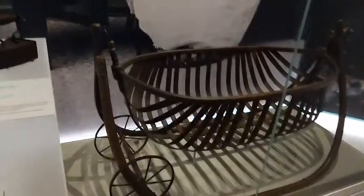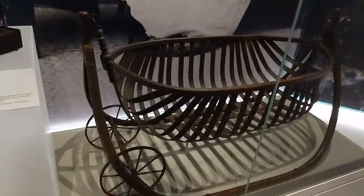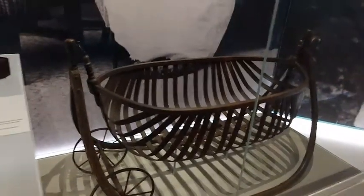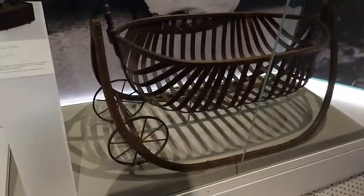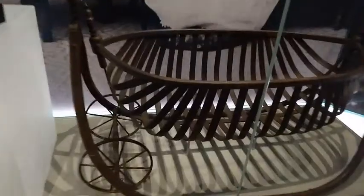Look at that. That's an iron cradle, y'all. Wow. And their little foot, like, they would have cushion and everything, you know, but if their little foot got through, it could probably get stuck in there.